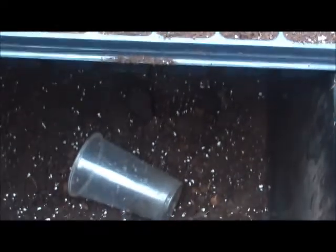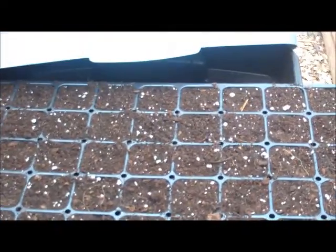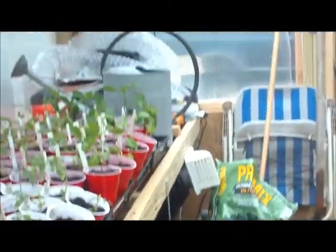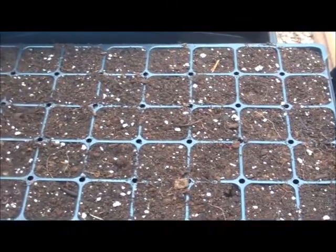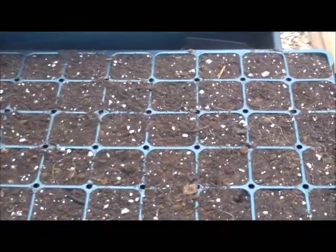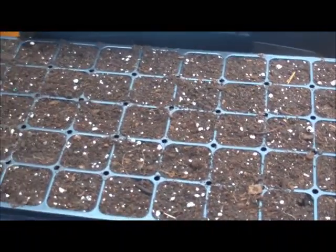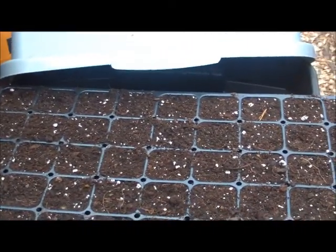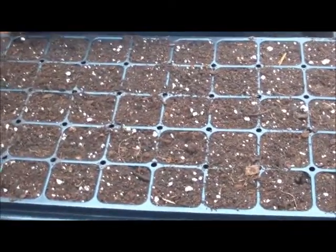This is my potting station so far. I've still got a mess in here. I'm still doing some work in here here and there in between trying to get things planted, so just bear with me and don't judge me on my greenhouse. Doing the best a broken man can do. So anyway, here we go. I'll walk you around, show you what I've got growing and what I'm going to start.